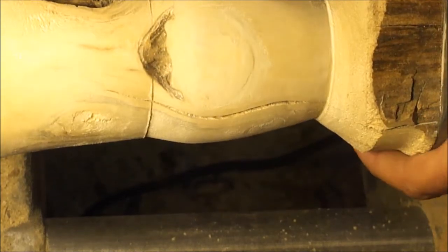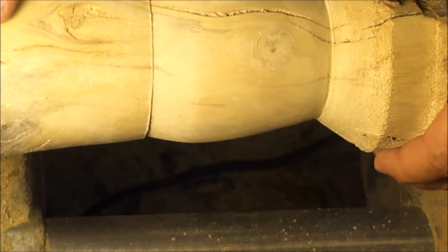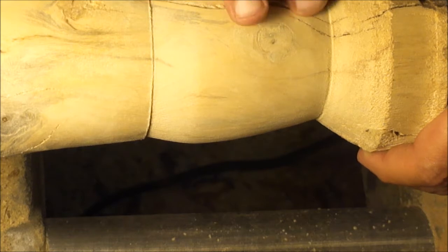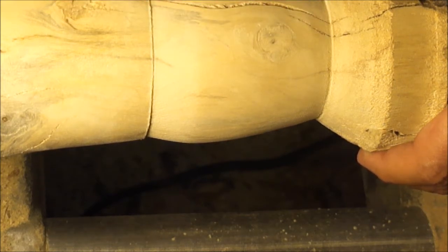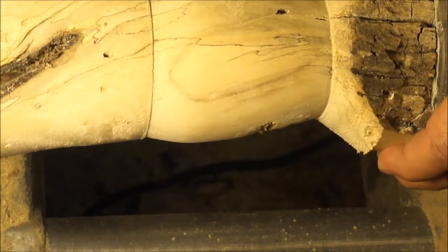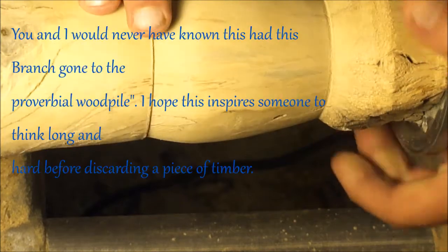And this, of course, this is a crack. Now this is just dry as a bone wood, loosely speaking. So I don't worry about that crack moving at all. So as far as filling in that crack or trying to disguise it or anything, I don't think so. We'll see later on. But look at this spalting. Isn't that really, what a surprise.